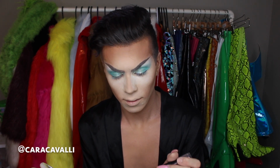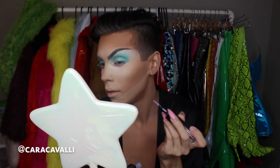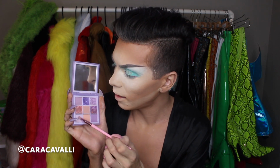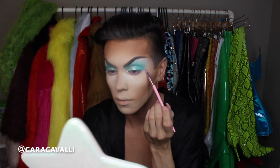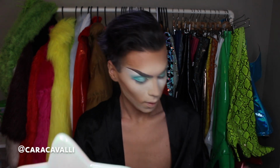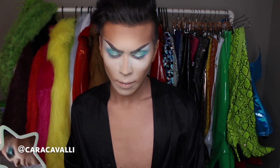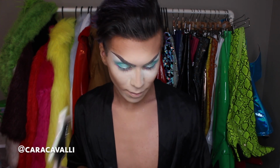Let's see how this looks. Run that down there. I don't know. When I think lilac and lavender, I think of something a little bit brighter than this. And then this shade is almost white. I don't know. It's not giving me the fantasy. I know pastels aren't supposed to be super bright and in your face, but I wanted it to be a little bit more than what that was giving me.